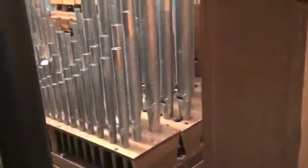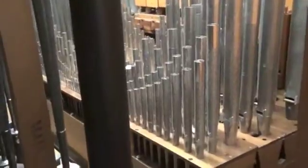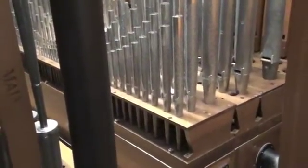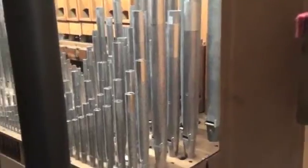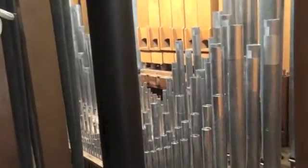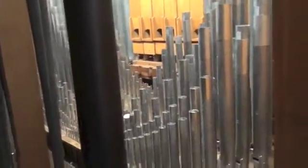And that pipework comes from pipework from an organ. The small pipes right here in the middle, right out on the other side of the walkboard, are what we call a mixture. That is a token classical organ sound. And that comes from an Austin pipe organ, actually. And those were all revoiced and rescaled to be in this instrument so that we could do things like this Saens. Behind it is more of our classical pipework that was added.